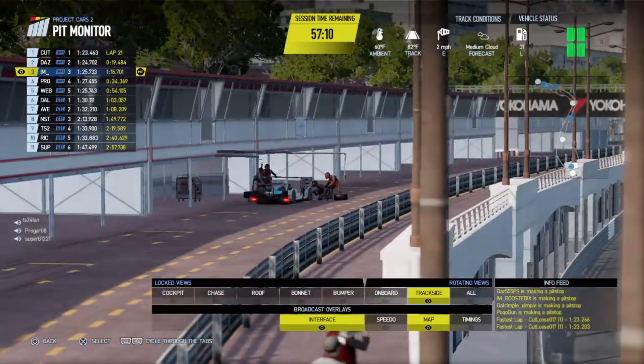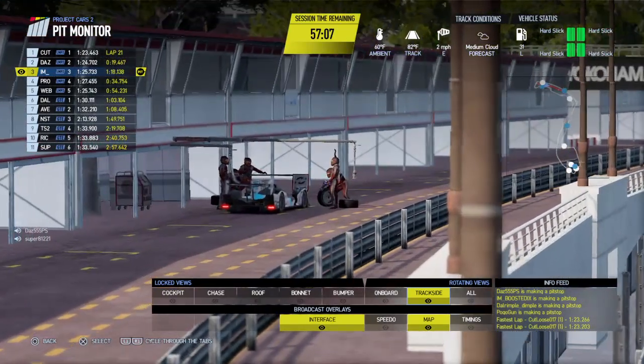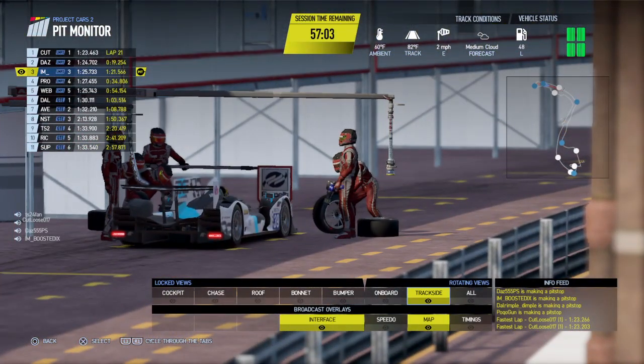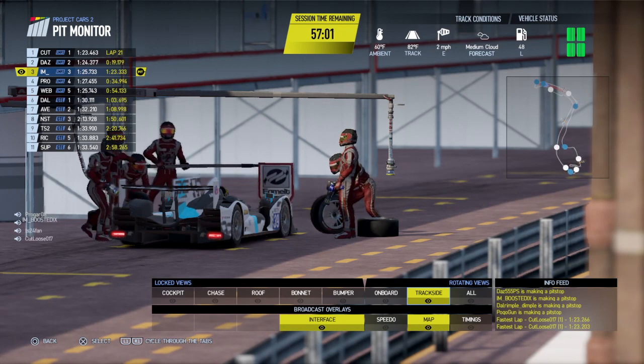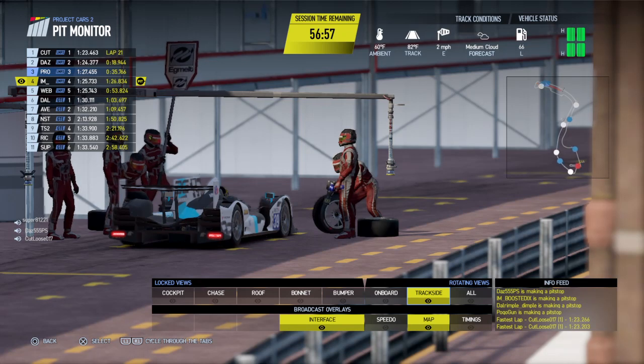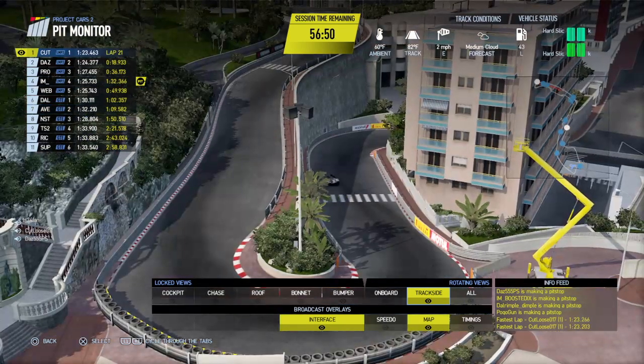All right, we got I'm Boosted from 2nd place, deciding to make his stop here. 57 minutes to go. He's getting his service. And he's in a good position here for inside line racing to get a good finish. He can stay on the ball, getting his tires now.